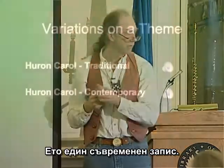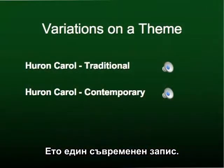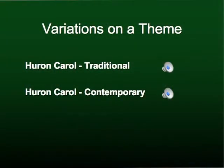here's a contemporary version. So it's played with the flute. Somebody's got jingle bells going, they've got a guitar going, and if you go to the next slide, it'll stop it.